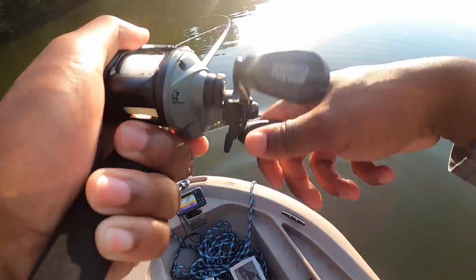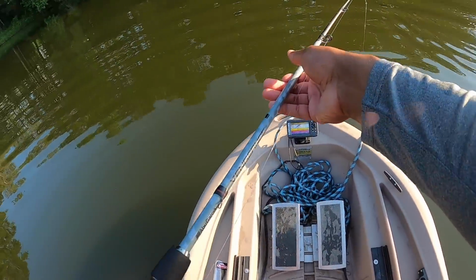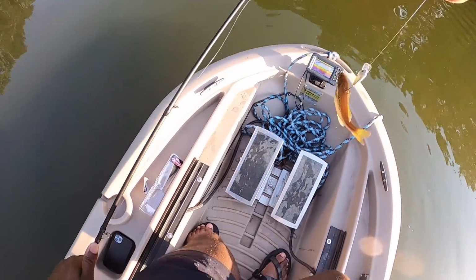Oh, small. Oh, yes, let's go. First fish already. Not big, small one. Oh, dude, we hooked him in the back. Look at that. Sorry, dude. Sorry, bro. But hey, that is our first bass.